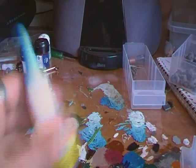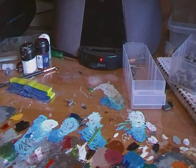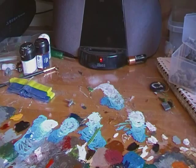Okie dokie folks, as you can see, messy desk again. I was busy all yesterday building and converting and whatnot. So yeah, let's shift all this stuff out of the way. Right, okay, we're going to have a look at the Ground Rex resin bases.